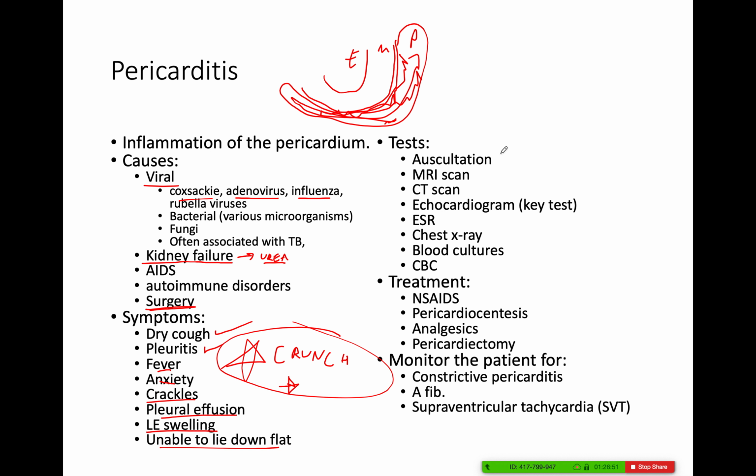Okay. So we can auscultate and listen for that crunching sound. I don't know why this says MRI. You would never really do an MRI for this, or really a CT. Those should not be there. I don't know what I was thinking when I made this slide. Echocardiogram.